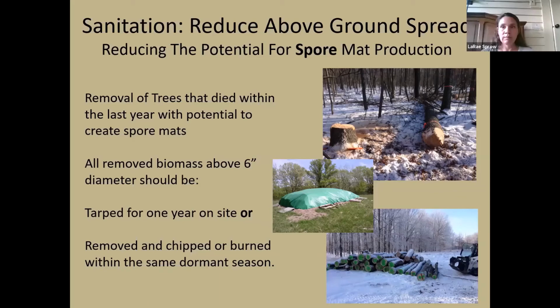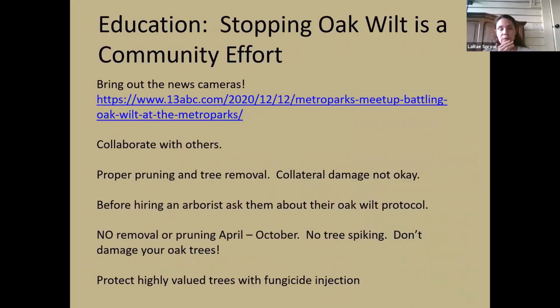So then the component again is just that educational component. Making sure that we stop oak wilt is a community effort, and we need to make sure that we are involving the community. This fall we did a Metroparks meetup on 13AC, and they came out a couple of times and did some oak wilt articles for us. Making sure that we're collaborating with others.